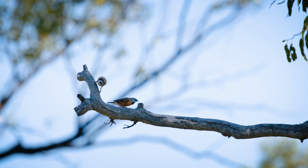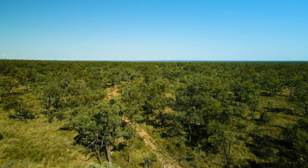It's really important to know all these questions around what their diet is, what are the key parts of their habitat, why do they live in certain areas.